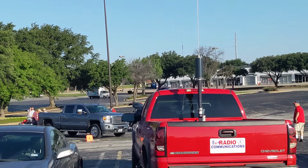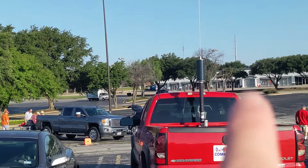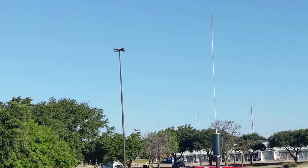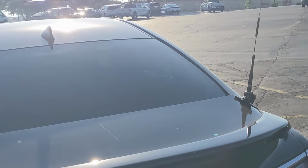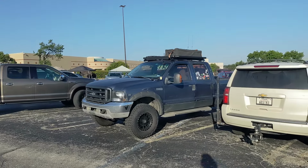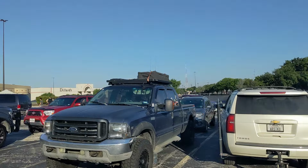He got an antenna here mounted in the back of his truck with a giant loading coil right there, and then a 6-foot whip on top. Very nice. A nice trunk mount antenna on the side there. I really do like that. And there is the famous KC5HWB mobile. We are going to be riding in that on the Yellowstone trip coming up next month.